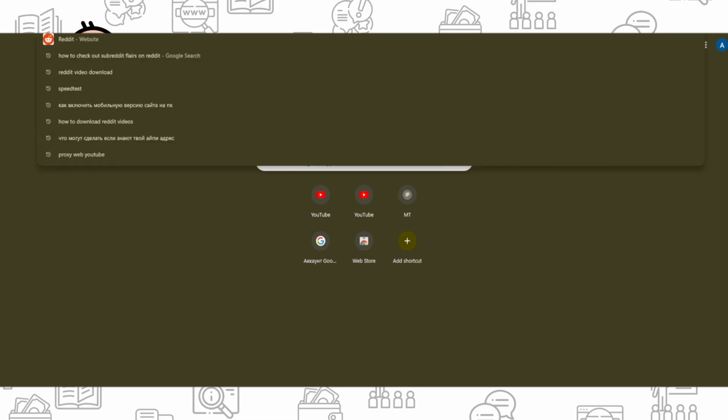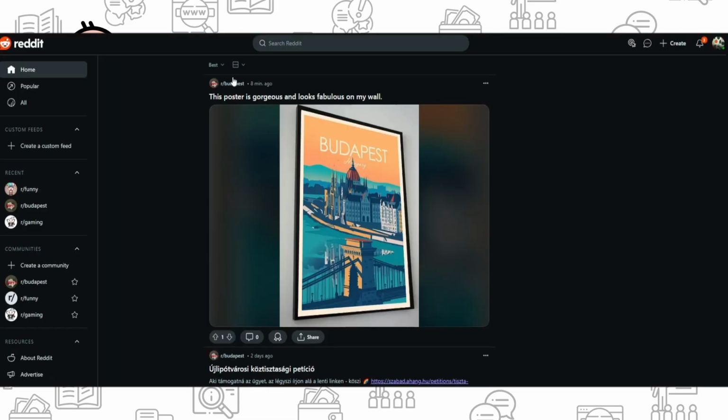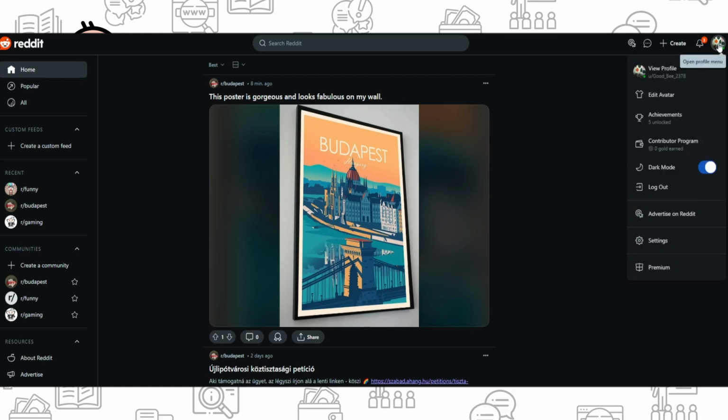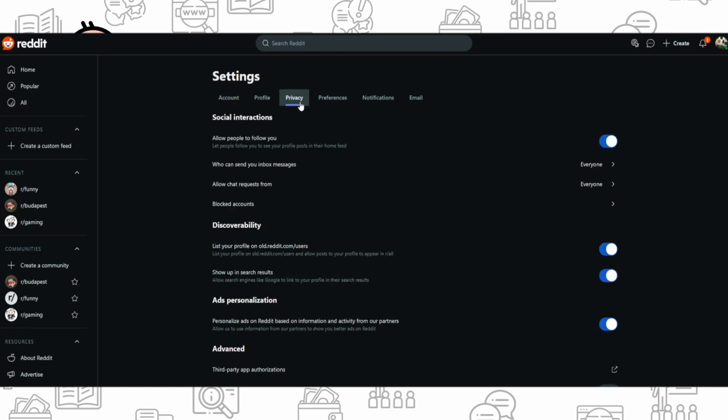So first of all, you need to go to your Reddit, and here you need to go to your settings. So just simply click on your account icon in the top right corner, and here you can see settings. So now you can see different options here, and you need to click on privacy. And you can see allow people to follow you on Reddit.